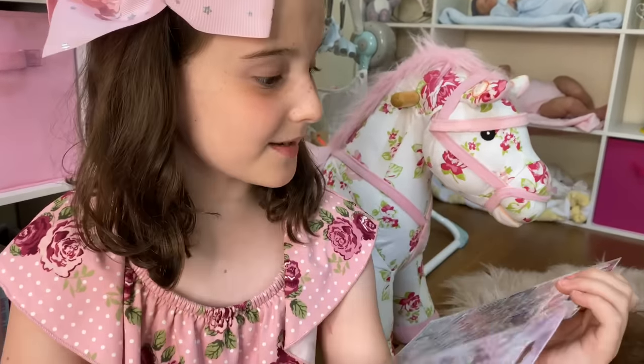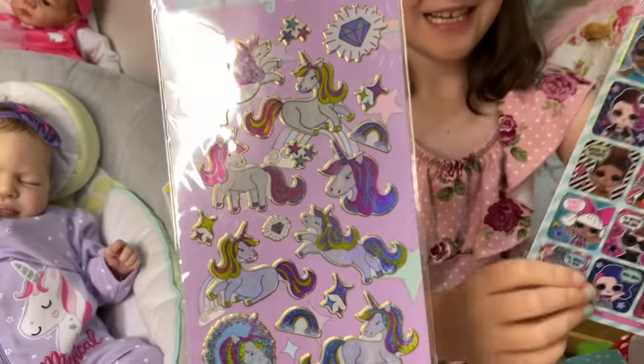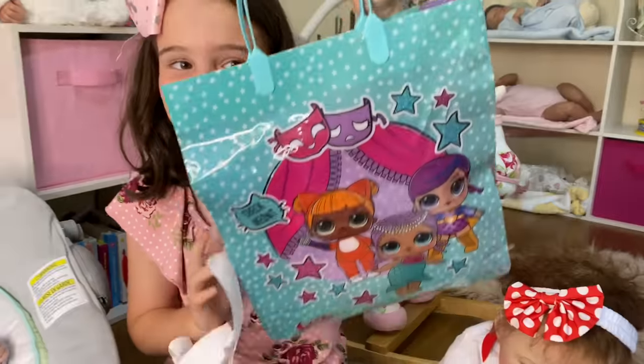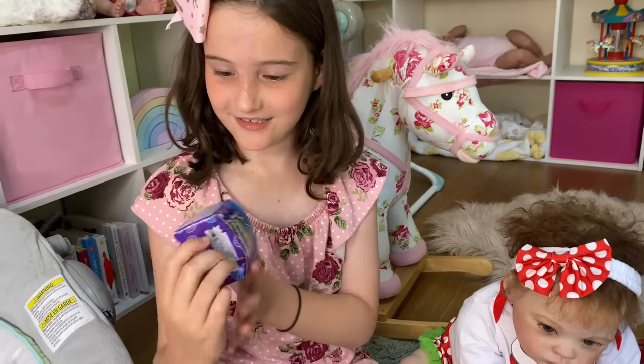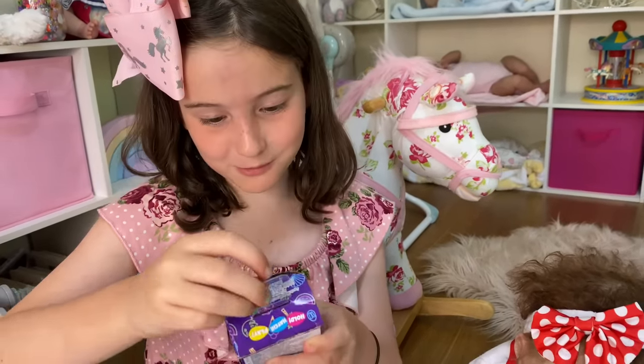Ooh, some stickers. Oh, they're lovely. Let's have a look at that. Unicorns. And some LOLs. And an LOL bag. I like this wrapping paper. It's nice, isn't it? I don't know what it is. Hatchtopia from Hatchimals. Oh, lovely.